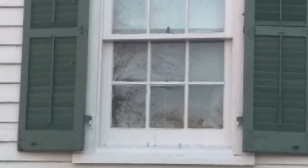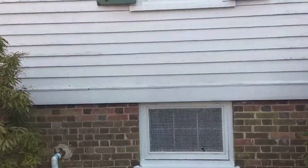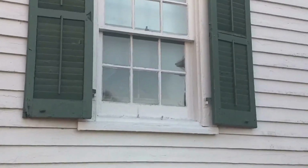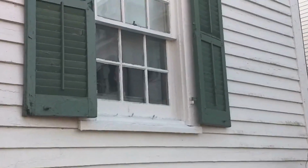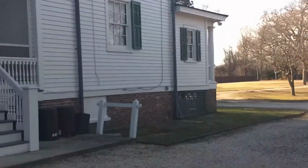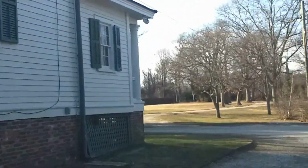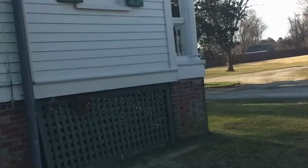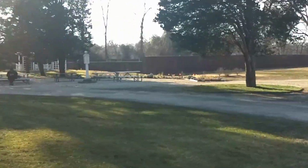This window, it's weird. It looks like it's semi up. I don't know. It's hard to tell with these windows. The glass panes are really old. Because they're so old and they're like double paned, they're really truly hard to see. The glare is usually terrible. But yeah, so now we'll go see the rest.